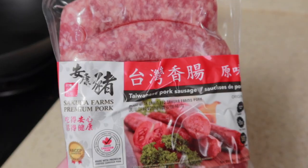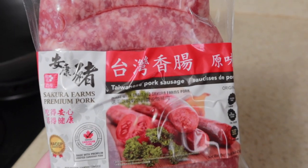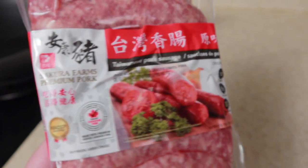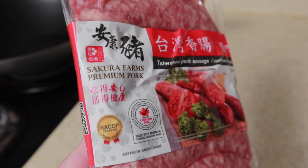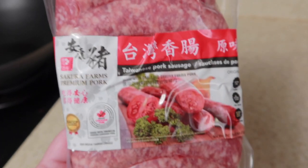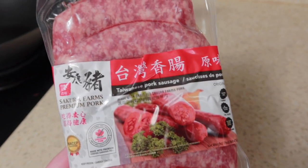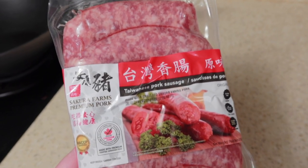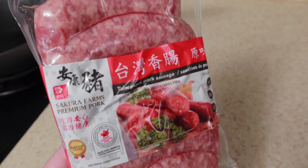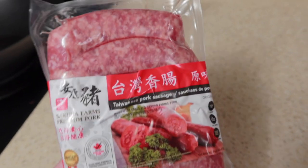I think the best find this time when we went to T&T was this. This is the Taiwanese pork sausage. It's really, really good. I haven't had this for, wow, was it 10 years? So when I saw this, I was so excited. I picked three. I was thinking maybe I can get some when we visit Edmonton for the Edmonton Expo, but sadly, it is canceled. But well, I grabbed three, so that's good for now.